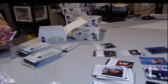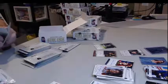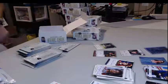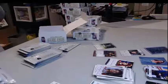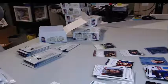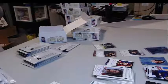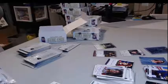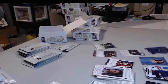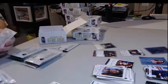Was it Owe Me a Coke? You know what I noticed on the checklist though when I was looking at this, unless I'm missing it, the metal portrait cards, or any of the insert sets, whether it's the artist rendering or whatever, they didn't put the originals in like they've done in a bunch of others.